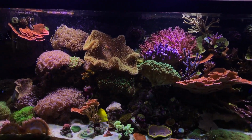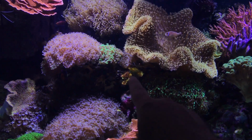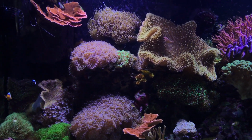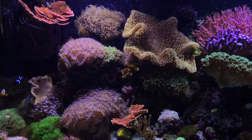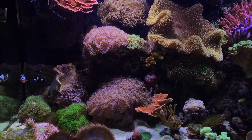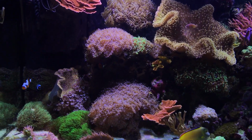There have been a few losses. For instance, for some reason I had this purple torch right there that's just gone. Don't know what happened to it. It just receded back and disappeared pretty quickly, but I don't know why. All the other Euphyllia around it are fine. Maybe they were fighting, I don't know, but that's gone. It's okay. It gives more room to some of the other stuff.